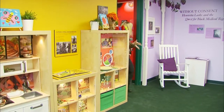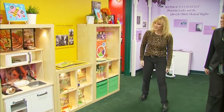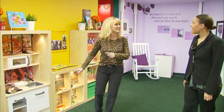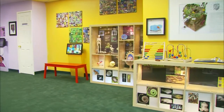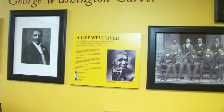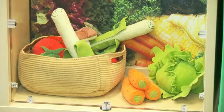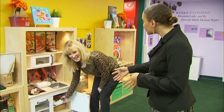So we've got another room here off of it, and oh wow, look at a lot more interactive things in here. I bet the little kids like this area. Absolutely. So this space really appeals to kindergarten through third grade students. And it focuses on George Washington Carver's life, but also has a focus on nutrition, eating healthy, and so we have the fake fruits and vegetables.